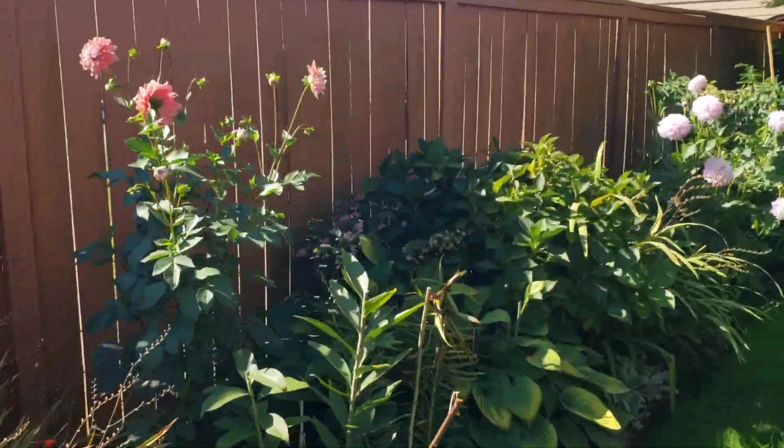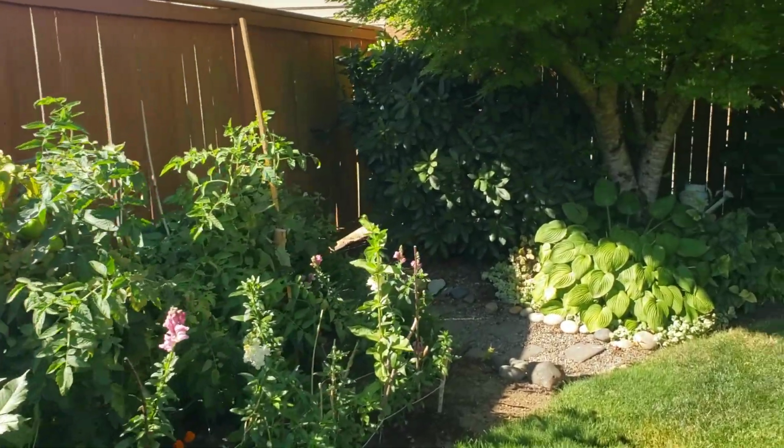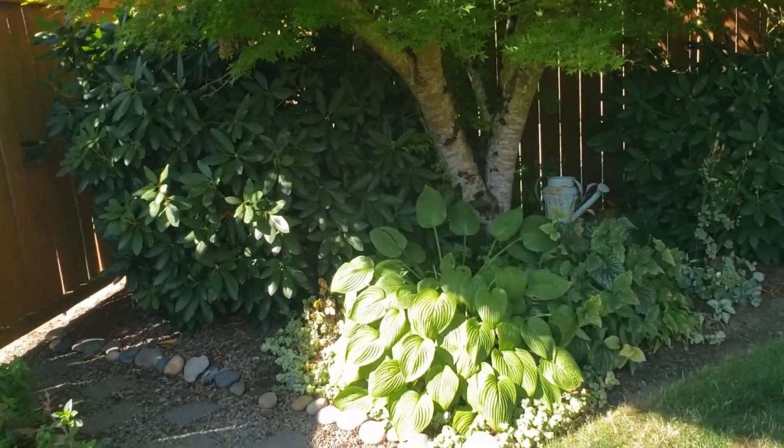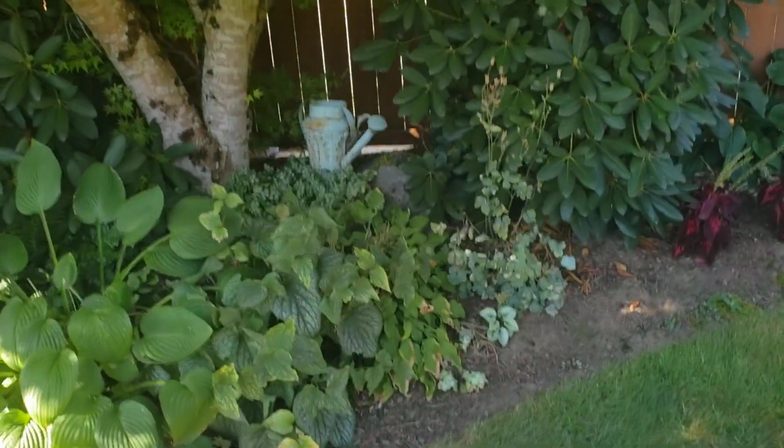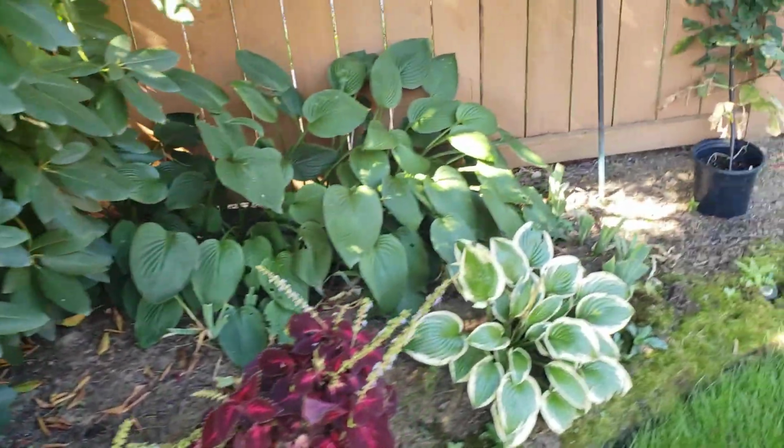Okay, let me bring you down here. Of course, the shade garden is going to love all of this rain. It's not going to mind it at all. I have some little Brenna that seeded themselves. I have a couple of them in here. I'm thinking about moving. Hostas.